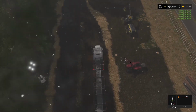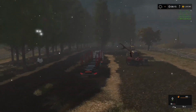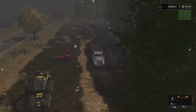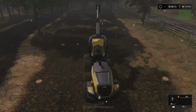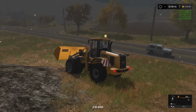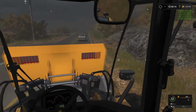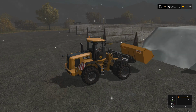So there we go, parked up in our little loading bay. I like this loading bay so much that I may actually add another one a little bit further down, because it works really well, I think. Alright, let's return this back to the BGA. Okay, so we are back at the BGA.